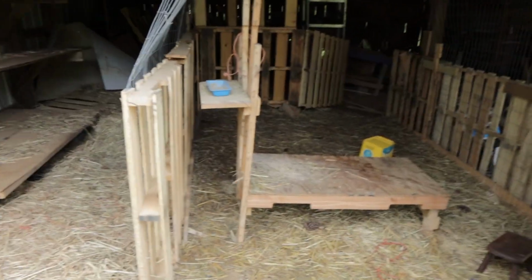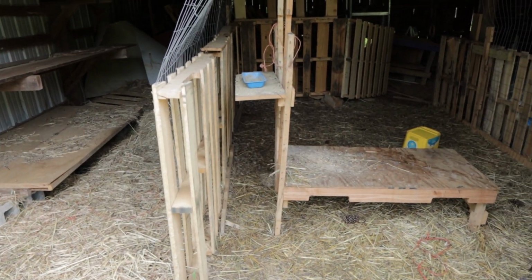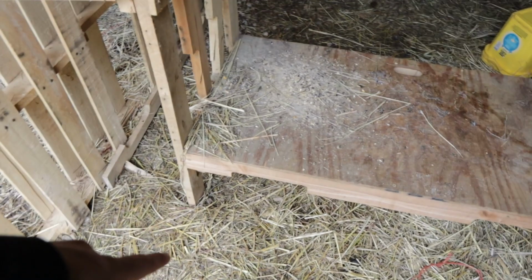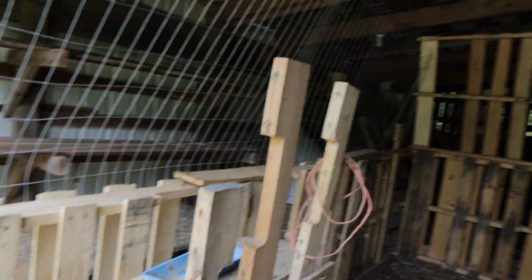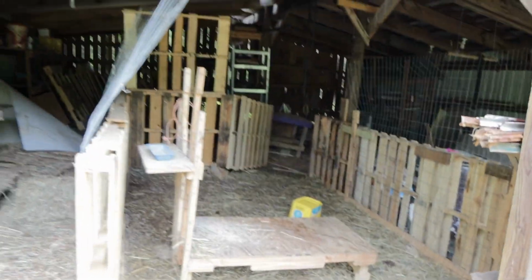And then over here, I actually made it into a place where we kept our goats when she was really close to being due, and she actually had her babies in here. I made this out of pallets, and it's not super stable, but it got the job done. And then we made this milking stanchion, and this is where I milk every morning now. So this is the view of our barn.